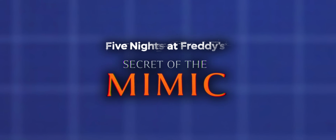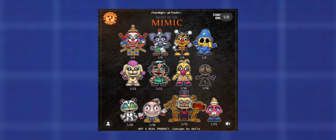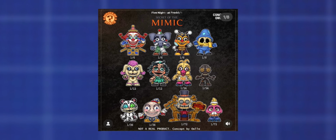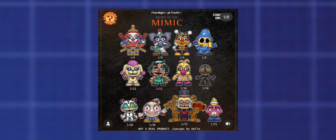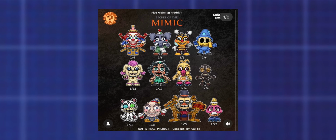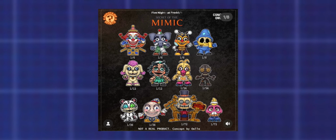So now I'm going to show you some concept art I found of a Secret of the Mimic wave of Mystery Minis. It consists of 12 figures, such as Jackie, the elephant costume, the bee costume, and the mycelium man costume. All 1 out of 6s, then possibly four 1 out of 12s and 1 out of 24s.